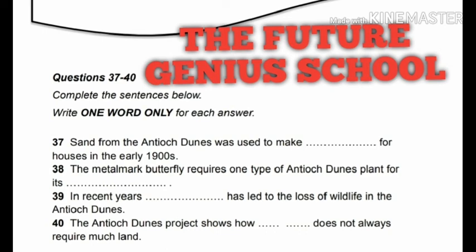And a major problem for the metalmark was that it required a certain plant to survive, something called the naked stem buckwheat. It was on this plant that it laid its eggs, so yes, you can see why the buckwheat was important. Well, in the end, the only way that the biologists could get the buckwheat to start growing properly was to replace the sand.